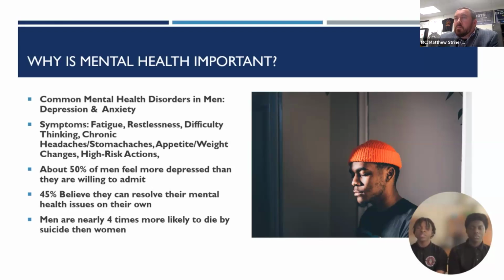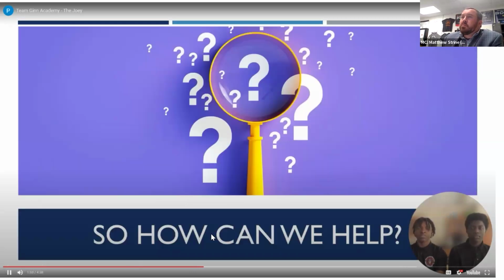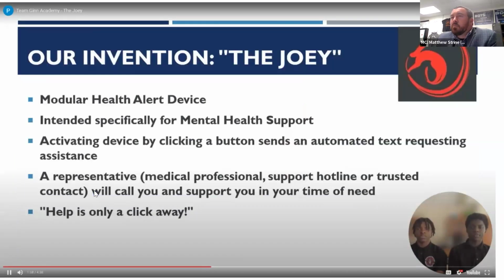If left untreated, these disorders can lead to suicidal thoughts and/or attempts. Men are nearly 4 times more likely to die by suicide than women. It is important that we understand mental health is personal health. The Center hopes to provide men with the mental health support they need. So how can we help men access mental health services?